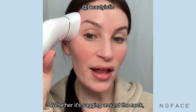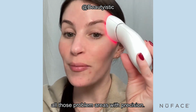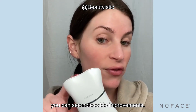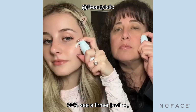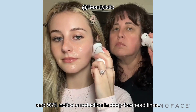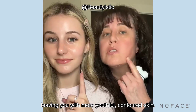Whether it's sagging around the neck, a drooping jawline, or stubborn forehead wrinkles, the Trinity Plus works to target all those problem areas with precision. In just 5 minutes a day, you can see noticeable improvements. 95% of users report visible lifting around the neck area, 90% see a firmer jawline, and 93% notice a reduction in deep forehead lines. The results are instant and build over time, leaving you with more youthful, contoured skin.